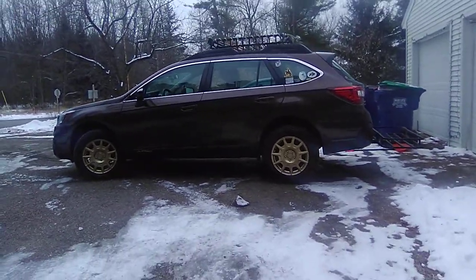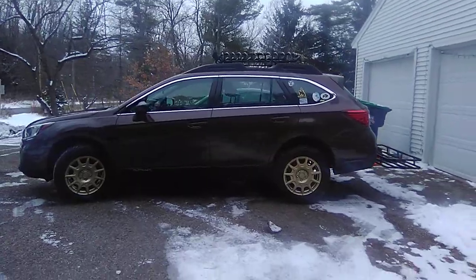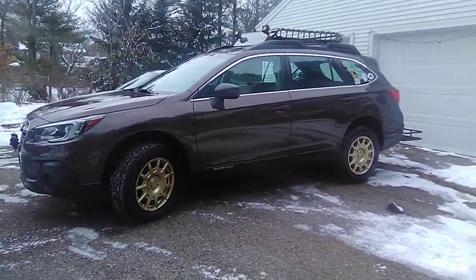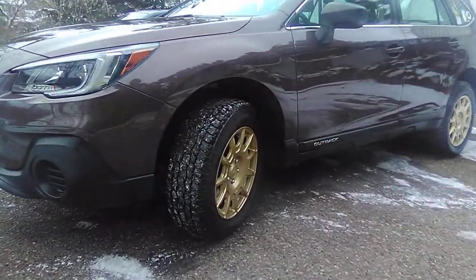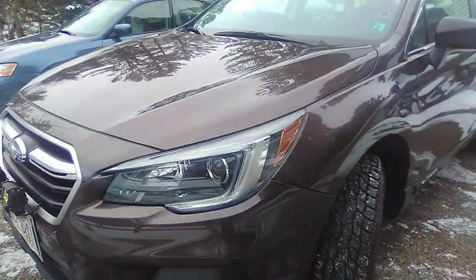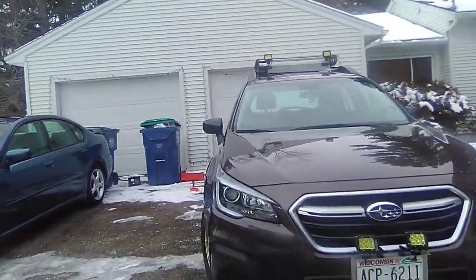There she is, Cindy Lou. She's got the 1-inch Outback springs installed, and I got the Motegi rims with the Open Country tires on there. The 2019 cinnamon brown pearl Outback.